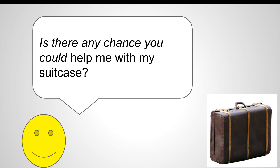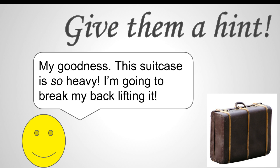Is there any chance you could help me with my suitcase? Is there any chance you could tell me where the bus station is? Is there any chance you could help me with my homework?